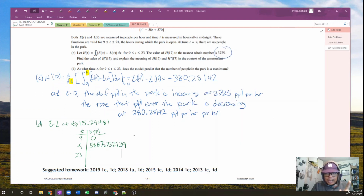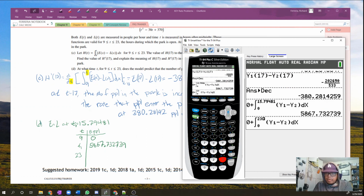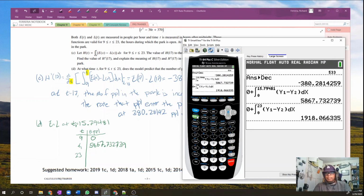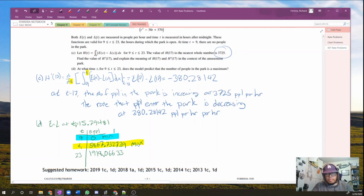Next, let's check how many people are in the park at t equals 23, closing time. Get that integral in shape, push enter. Whoa, at closing time, there are 1,918 people still in the park. We've got a maximum, we've got a minimum.